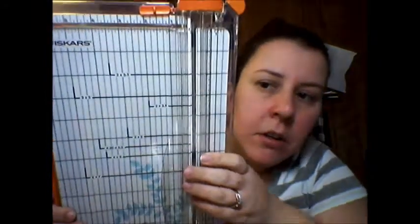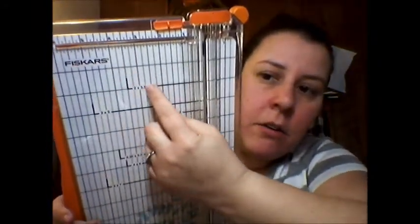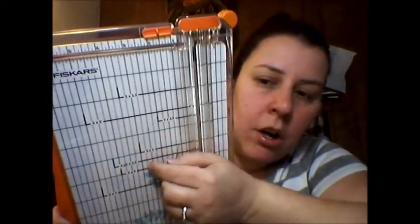I like that it had, if you can see them, some nice little common sizes. So it's got a 5x7, 4x6, 4.5 by 5.5. I'm assuming that's like an A size, something. A 3x5, a 2 by 3.5.